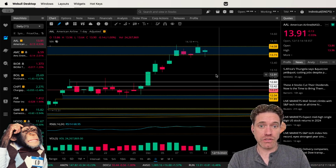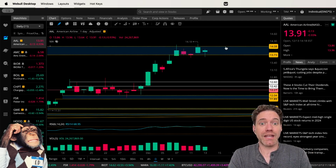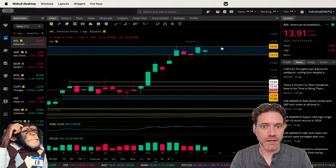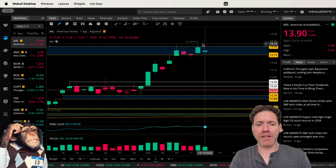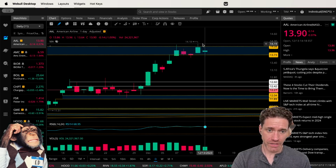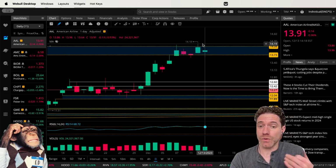So I think that it's good to keep an eye on, do we get a close above 14.08? Definitely, if we get a close above 14.18, it could continue higher. But at some point, I do see it coming down to 11.22. And so for me personally, that's what I'm waiting for.